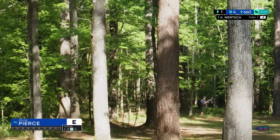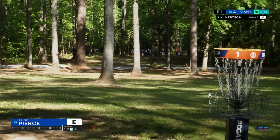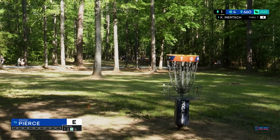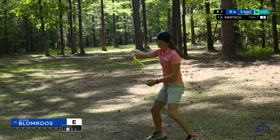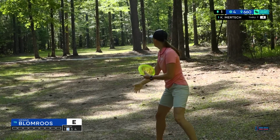Paige taking this wide outside play. Wow. Gets it inside the circle. Such a great recovery shot. I like that she didn't get too aggressive on the second shot. She just put herself into position.